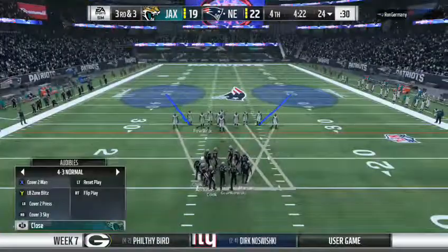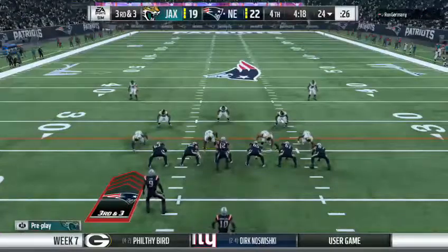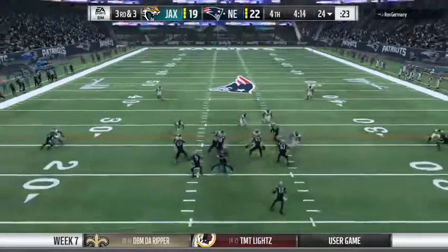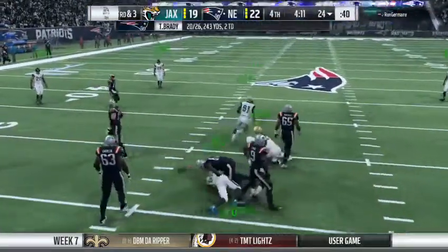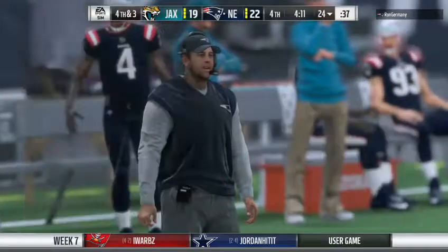New England on 3rd down. They've hit it 50%, 3 of 6 to this point. This time it's 3rd and 3. Brady going to try and throw on 3rd down. And incomplete. The contact made the ball roam free and brings up 4th down.